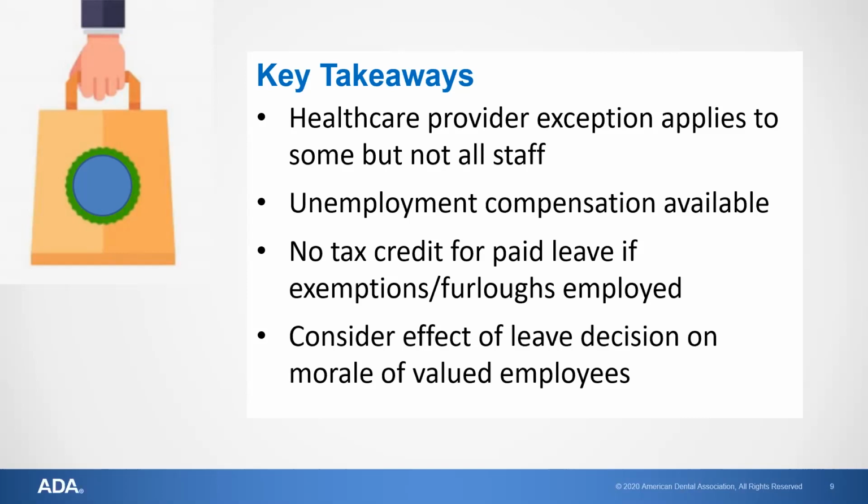And maybe, I think most importantly, because I've talked with some of you about this a little bit, generally and maybe more directly, I think we can't let slide the effect of however the practices decide to handle employee leave and COVID. Consider the effect of the leave decision on the morale of people you care about and want to have return on good terms.